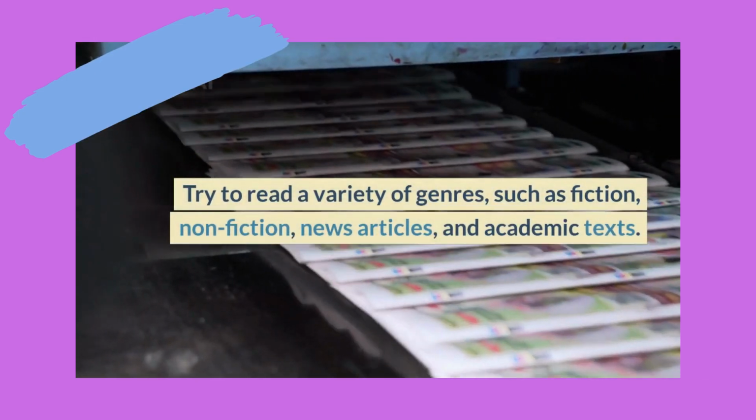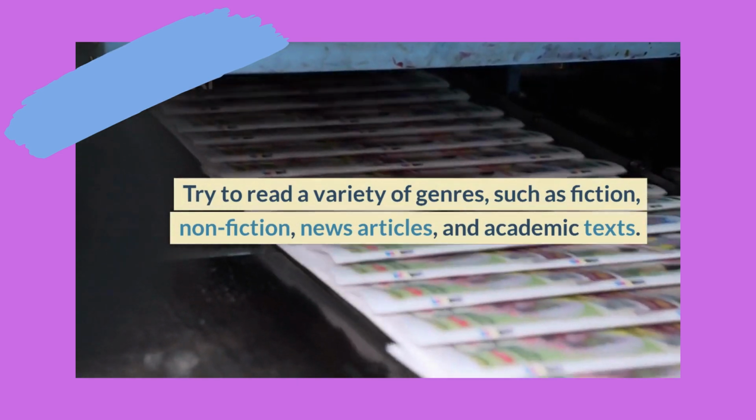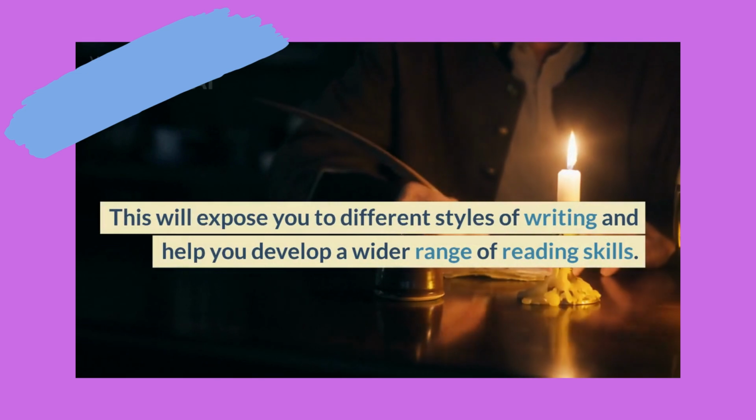Try to read a variety of genres, such as fiction, non-fiction, news articles, and academic texts. This will expose you to different styles of writing and help you develop a wider range of reading skills.